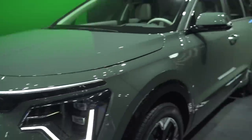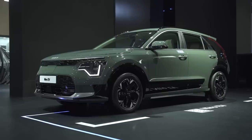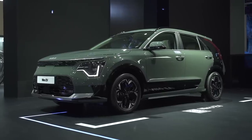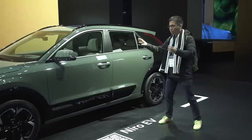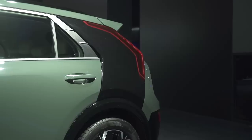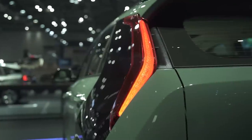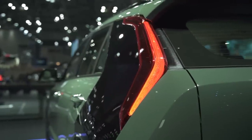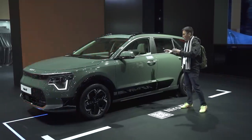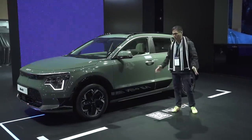Yet another product from Kia that I would love to see on our streets is the Kia Niro. This is the EV model, and this color is cityscape green. It's quite unique on its own already, but even more unique is this black panel here, which kind of reminds you of the Audi R8. You see it, right? Anyway, inside this automobile, obviously, you've got vegan leather and whatnot, which is going to be predominant with all Kia products from now on.